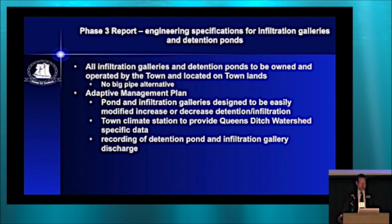Also because of that, it has an adaptive management plan. And so the ponds and the infiltration gallery specs are designed to be easily modified so we can increase or decrease by anywhere between 10 and 20% the performance of those ponds.